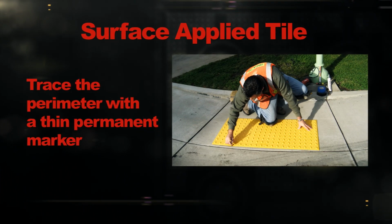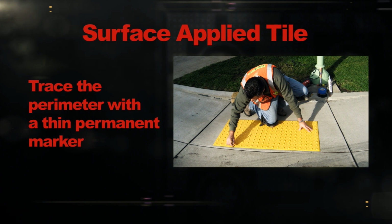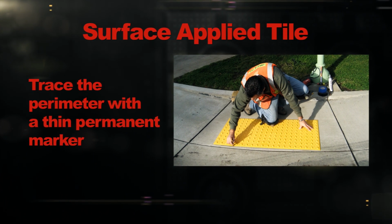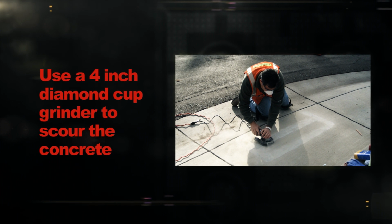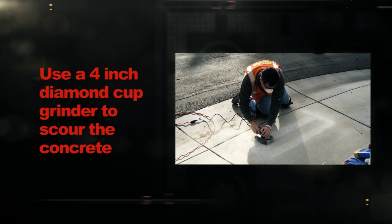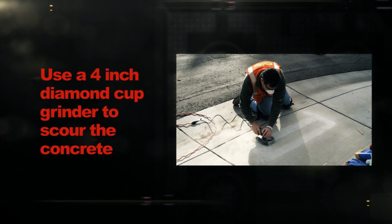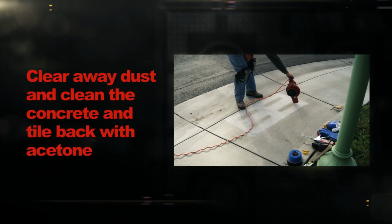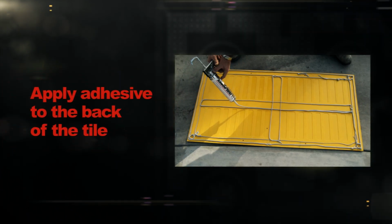To install Access Tile surface-applied tile, place the tile on the designated location and trace the perimeter with a thin, permanent marker. With the adhesive locations on the back of the tile as a guide, use a 4-inch diamond cup grinder to scour the concrete within the marked location. Clear away the dust with a leaf blower and clean the back of the tile and the concrete with acetone. Apply adhesive to the back of the tile.